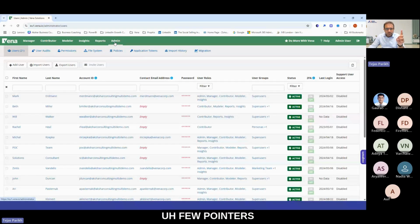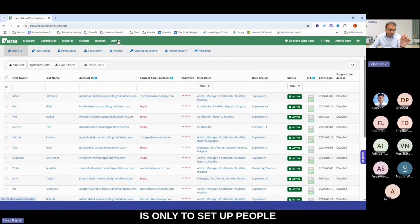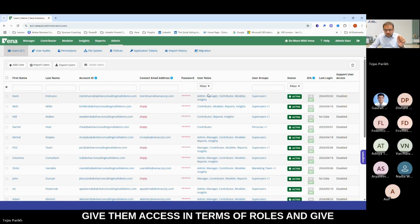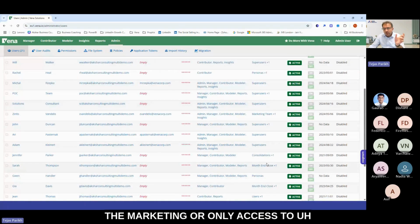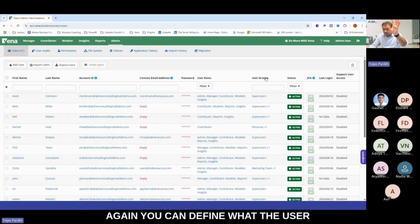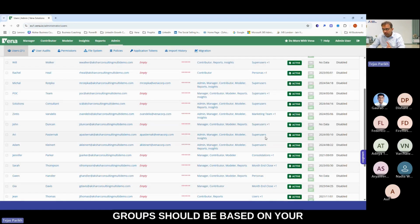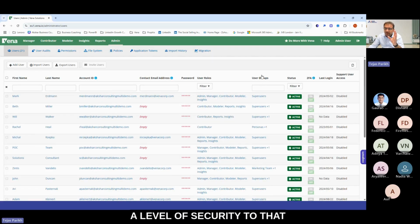Quick few pointers on the security. The admin's role is only to set up people on Vena, give them access in terms of roles, and give them security access in terms of, for example, only access to the marketing or only access to month-end or consolidation or HR in terms of salaries and things like that. So again, you can define what the user groups should be based on your business's organization structure and security level requirements. And based on that, we can provide the level of security to that individual.